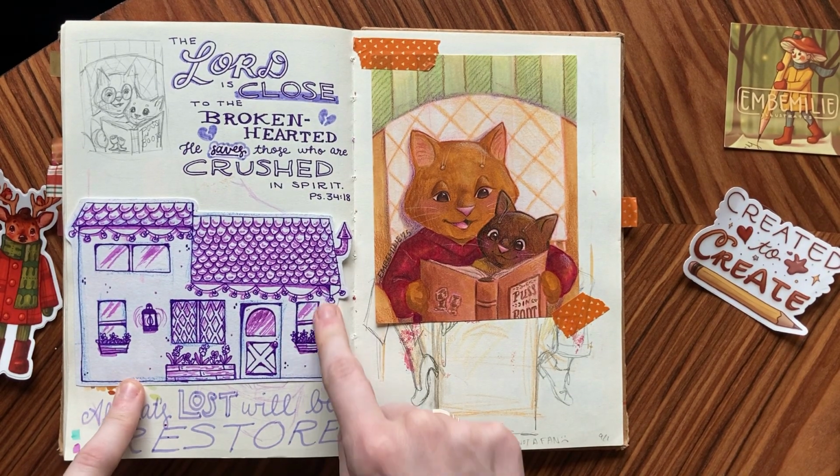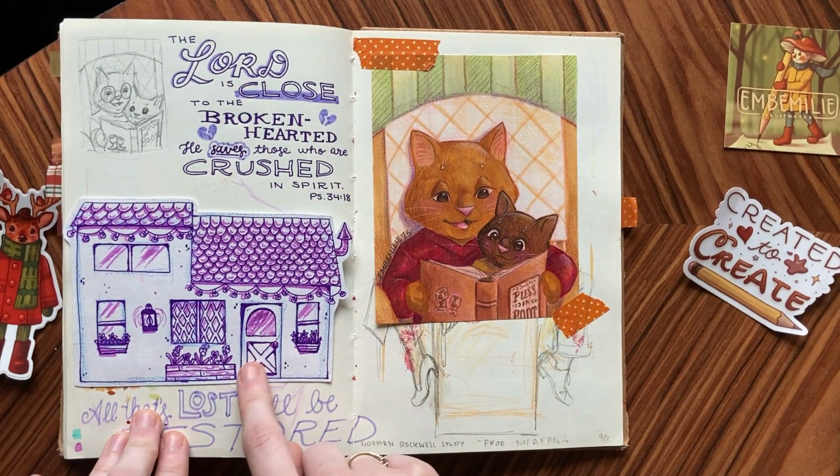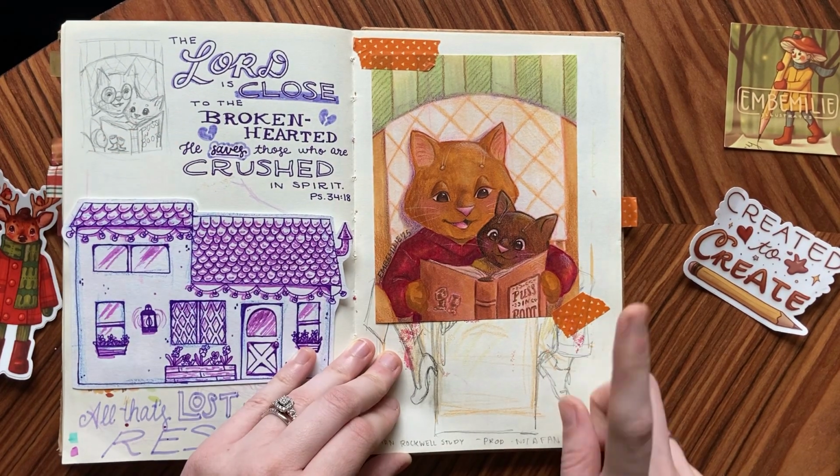With this little tiny home, I like to watch the tiny home tours on YouTube sometimes. And I drew it from imagination, but the layout of it was from an actual tiny home. There's a thumbnail and there's the finished piece.